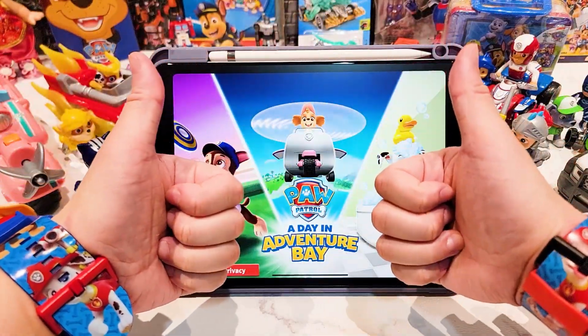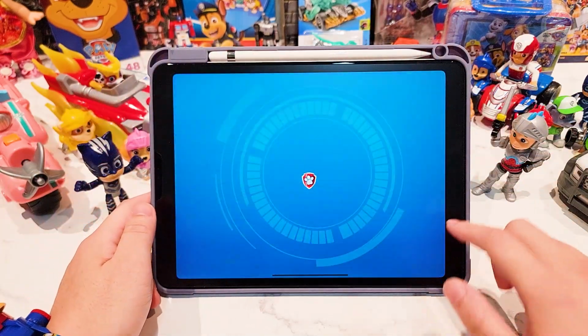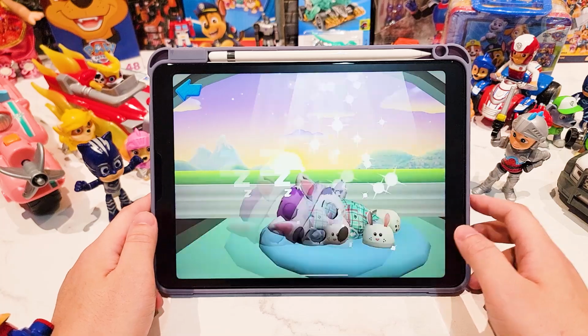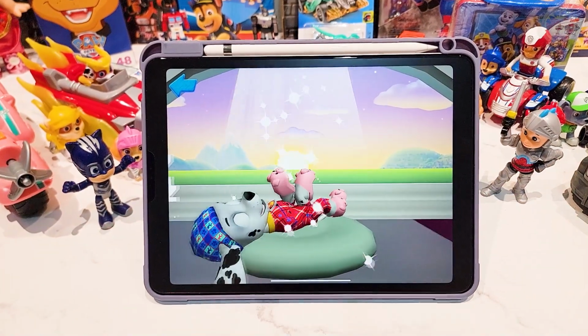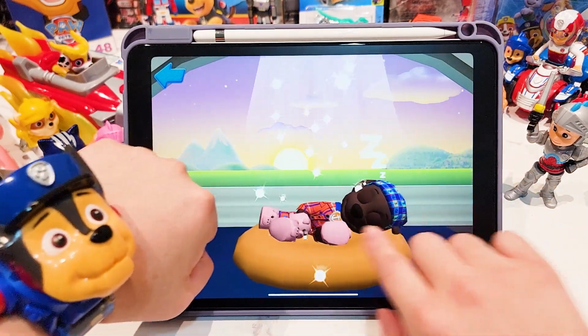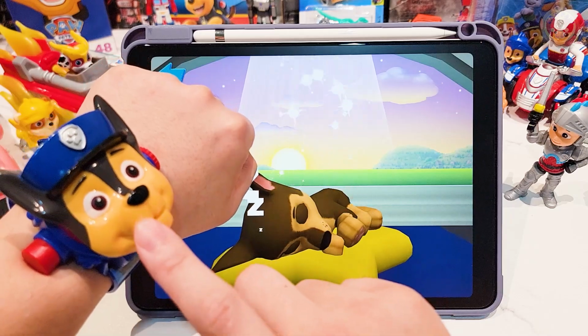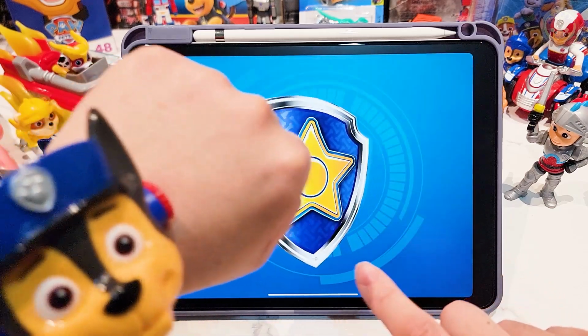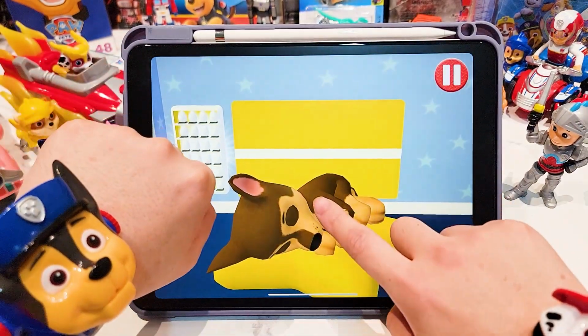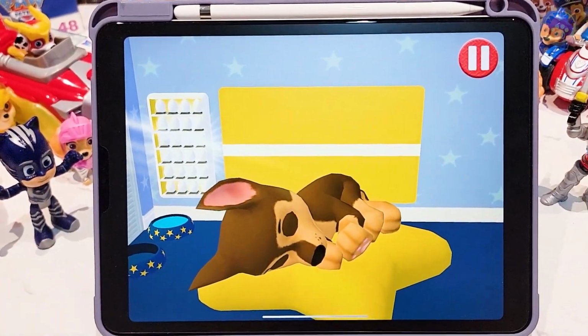Special adventure where you get to join a day in the life of a Paw Patrol pup. Marshall, Skye, Zuma, Rubble, Chase. Rise and shine. Wake up your pup by moving your finger side to side.